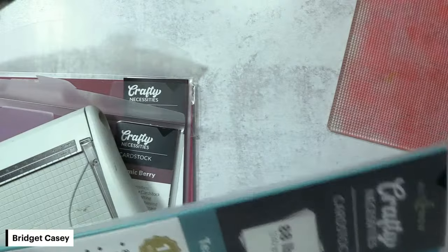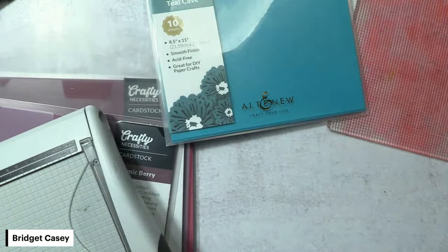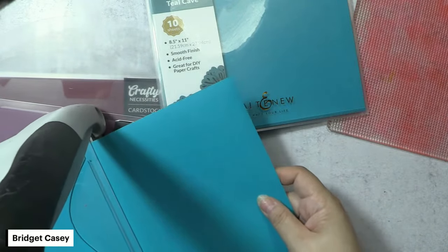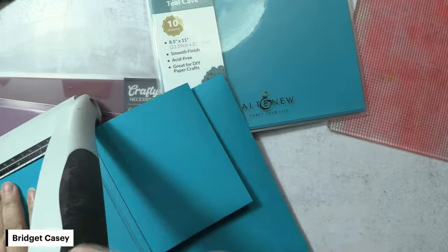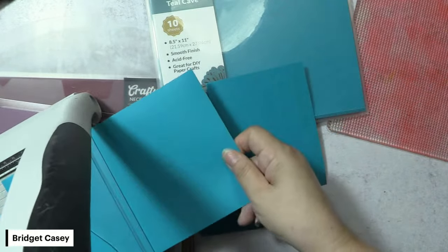So yeah, I haven't found the cardstock yet. I found some of it, obviously, but my pinks and oranges and yellows are amongst the missing, which kind of makes sense because I stored my cardstock in rainbow order. So it makes sense that those are all together amongst the missing.